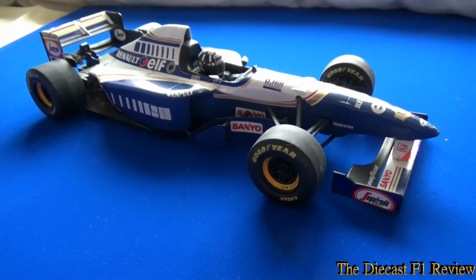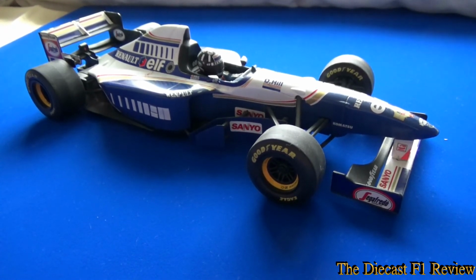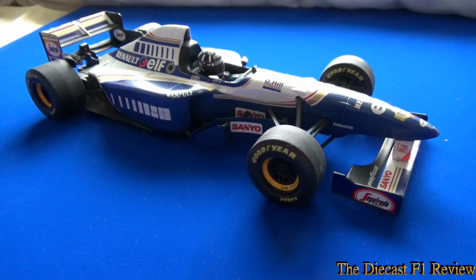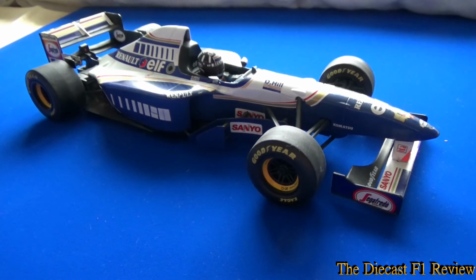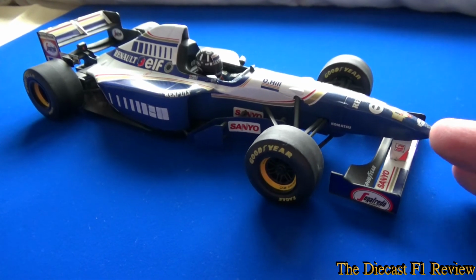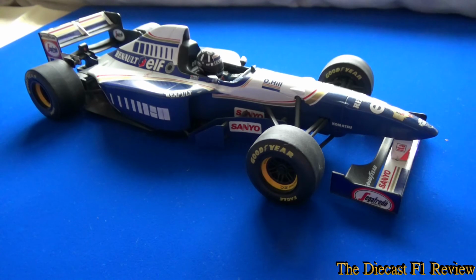For the price that I paid for it, about £5, it's not going to break the bank. But it's sort of like the Bburago version of the Minichamps, if you like, the budget version. The rarity of this one is up and down, because you don't see the FW17 very often, at least the Damon Hill version.